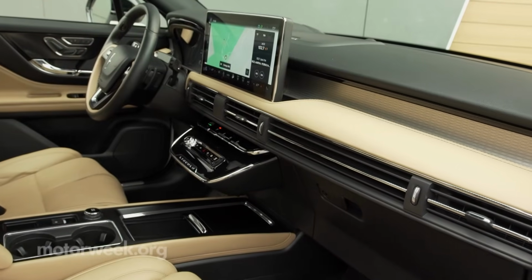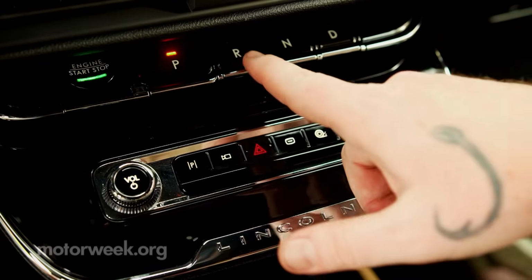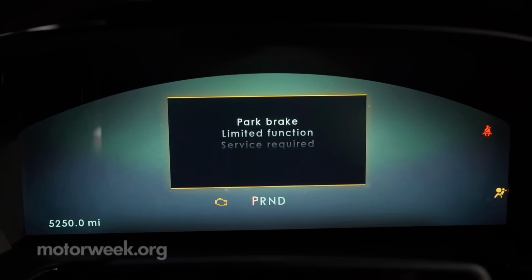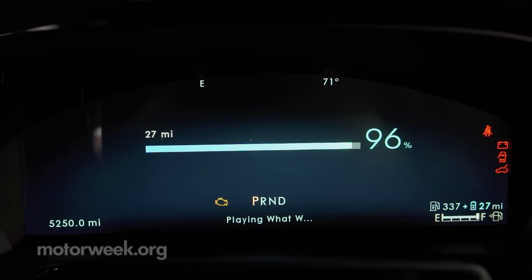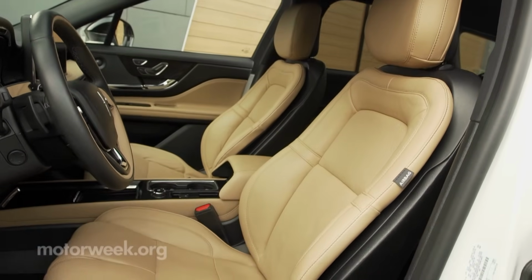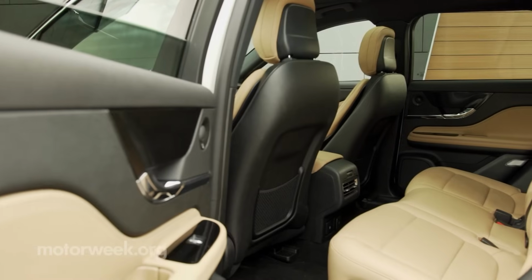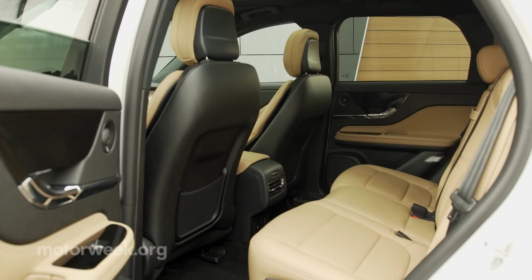Just below it is a new control pod housing that protrudes almost shelf-like from the lower dash, and also includes switches for controlling the transmission. Driver info is displayed on a very clear and comprehensive 12.3-inch digital cluster, also standard. Front seats are sumptuously comfortable, with a multitude of adjustments for finding proper positioning. Great comfort in the rear seats as well, with plus legroom for a compact.